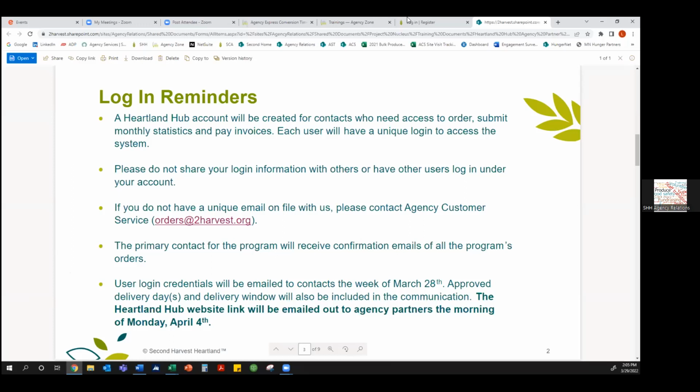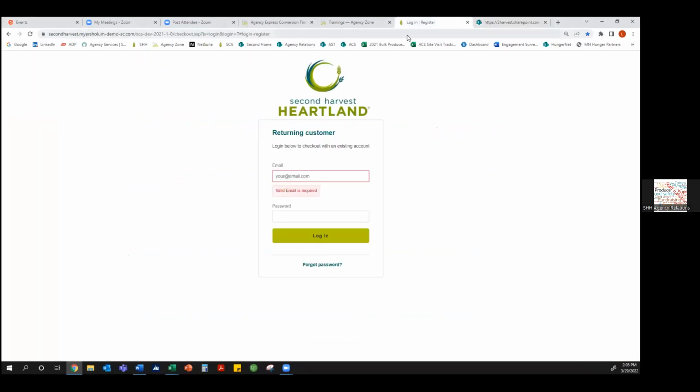Now I am going to switch screens here and we're going to go ahead and get logged in to Heartland Hub. So give me 1 second here. I'm going to switch us over. Okay, so this screen that I'm showing here, this is the login landing page. So I'm going to go ahead and get logged in here.